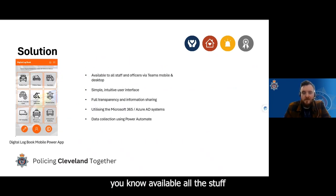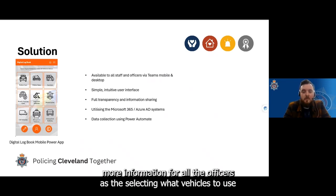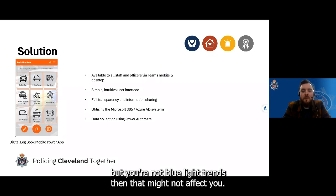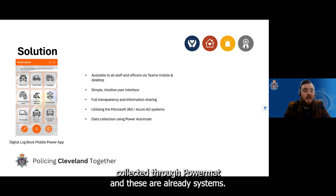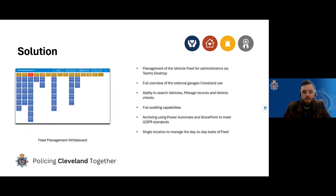So it's available to all the staff and the officers via Teams, mobile and desktop, simple and intuitive to use. There's more information for all the officers as they're selecting what vehicles to use, and they can see, for example, if the blues are out but you're not blue light trained, then that might not affect you. It's just so there's more information there, and everything's data collected through Power Automate and the Azure AD systems. If you can go on to the next slide for me, please, Chris.